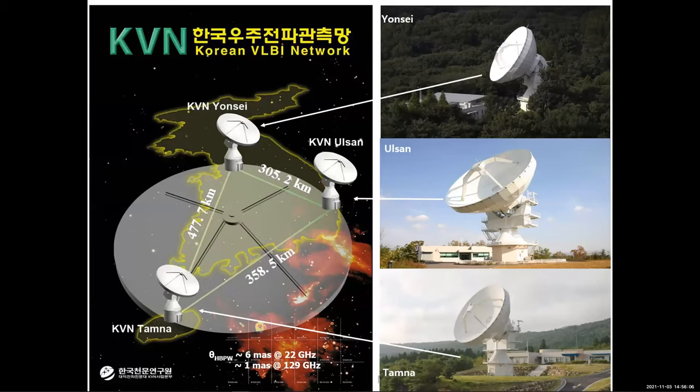Here you see three telescopes which are in operation. The Korean VLBI Network, shortly KVN, consists of three telescopes in Korea. This is a compact VLBI array with baselines ranging from 300 kilometers to 500 kilometers in the southern half of the Korean Peninsula. All three telescopes are located on university campuses, and two of them, one in Seoul and the other in Ulsan, are located in central areas of metropolises.